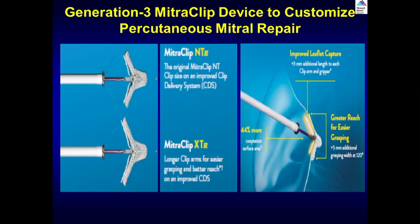So it depends on the rest of the jet, the baseline gradient. You know, the key with mitral repairs, we know, is surface coaptation, leaflet coaptation. The fact that we have a newer, longer clip increases the leaflet coaptation, can probably avoid the need for a second clip in some cases, but certainly improve the outcomes of mitral repair. I think that's the most important message.